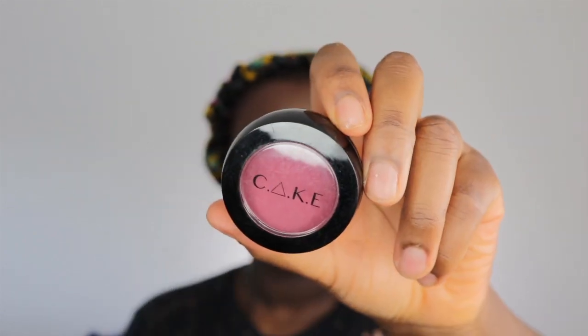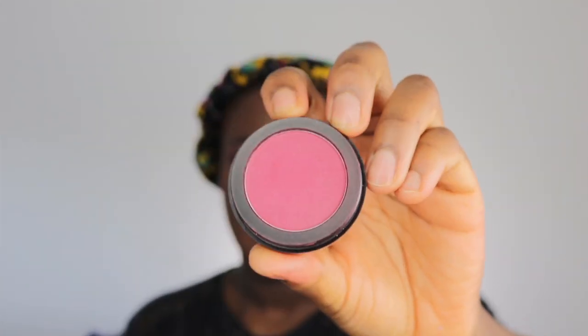For blush, I am going into this blush from Cake. It's called Lucky. It's the perfect pinky berry shade. I'm going to use this Illamasqua highlight in the shade Epic. I'm going to start off with that one. And if the spirit leads, I may dip into some of this Born to Glow highlighter, but we'll see.